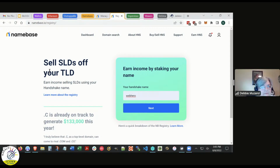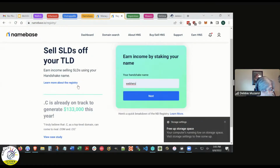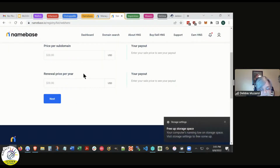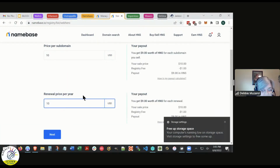So let's say I own Web Hero, and I want to sell second level domains to everybody. You can do that through Namebase. Basically there are some parameters you need to set. You can set your registration cost and your renewal cost, and they take a percentage off.